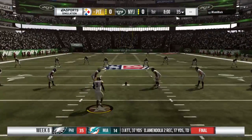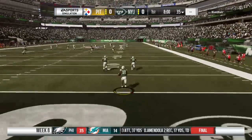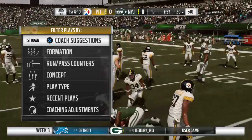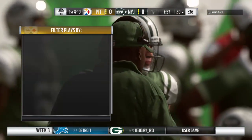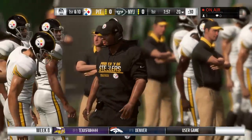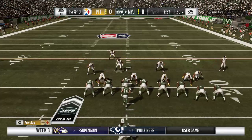Both of these teams about to reach the halfway point of this NFL season, and we're underway on EA Sports. That's fielded in the end zone. And the decision to come out is going to cost him 5 as he's taken down right at the 20. Darnold going to lead the Jets up now, 1st and 10.